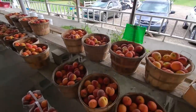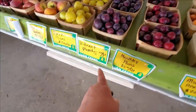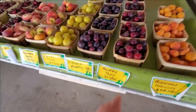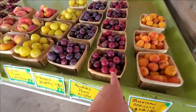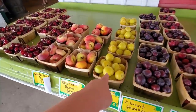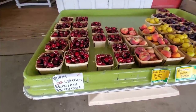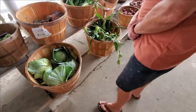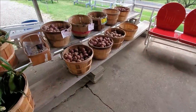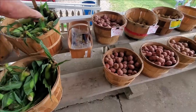Oh, those look really yummy, don't they? These look so good. Fiber plums. And those, I love these. These are really good if you've never had them. Oh, and those are good too. I love all these kind. Little donut peaches. Oh, nice cabbage. Just really nice looking veggies here. They're all grown local too.